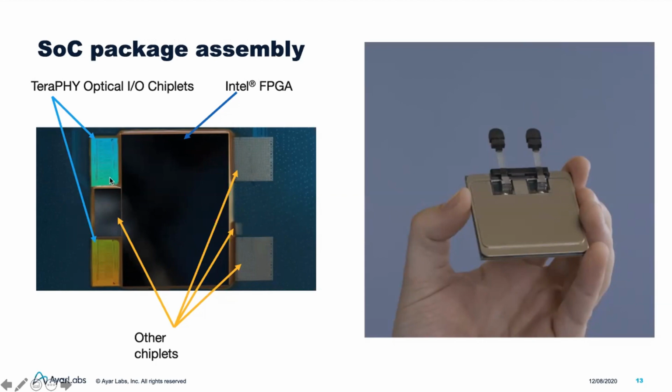So you're able to mix and match high-speed optical signaling with high-speed electrical signaling, and it gives the ability to craft the right balance of these things depending on the application. And this is me just holding up what that actual packaged form factor looks like once fiber is attached to it.